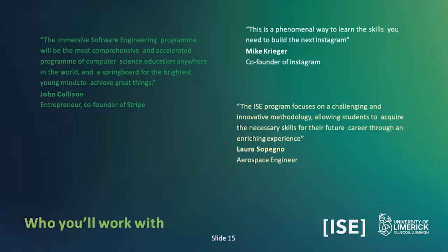Next, we have from Mike Krieger, co-founder of Instagram. This is a phenomenal way to learn the skills you need to build the next Instagram. And finally, we have from Laura Sapingo. She is an aerospace engineer. She's a member of what we call our Young Advisory Board, and these are outstanding graduates that we have our connections with, and they're informing us on how best to go about designing the pedagogy. So she says the IC program focuses on a challenging and innovative methodology, allowing students to acquire necessary skills for their future careers through an enriching experience.